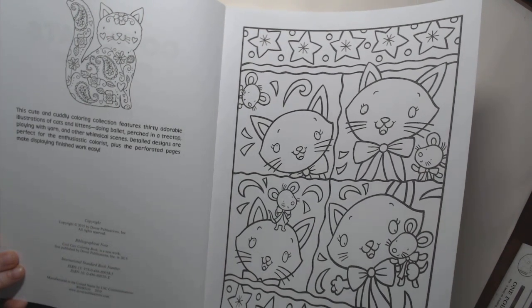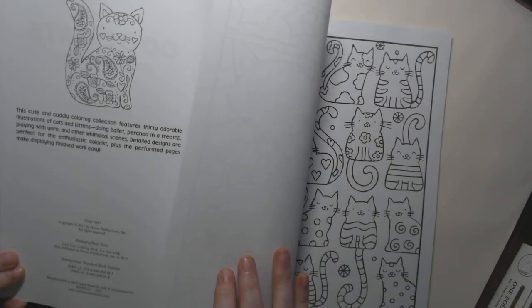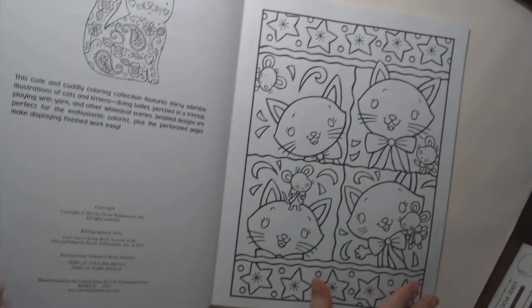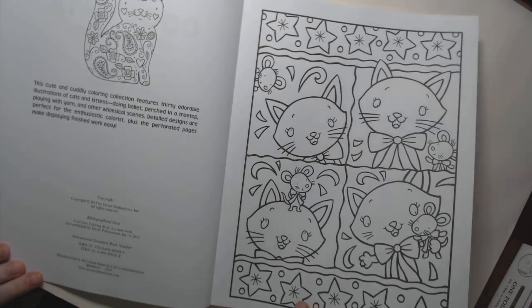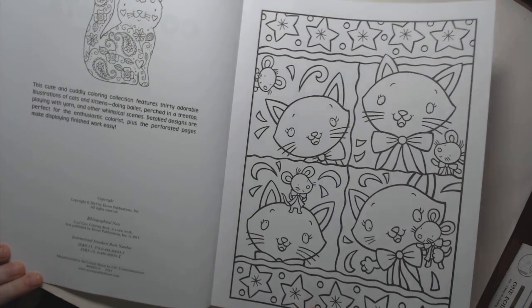The page is perforated, which usually happens in a Creative Haven book. And it is one-sided. Color me surprised. Ha ha. I don't even know if you heard that. Sorry, I couldn't resist. I did not expect that.